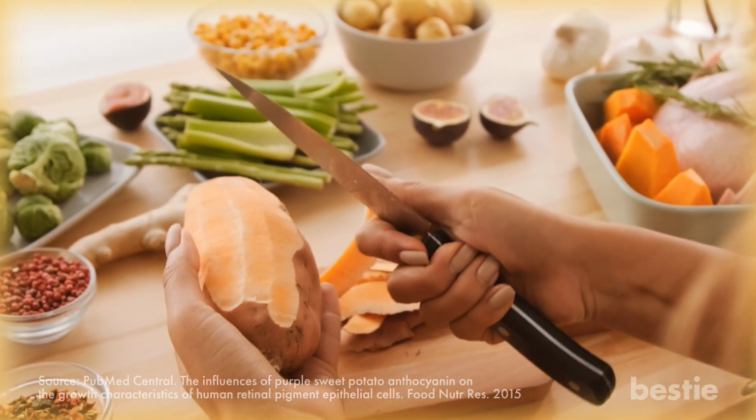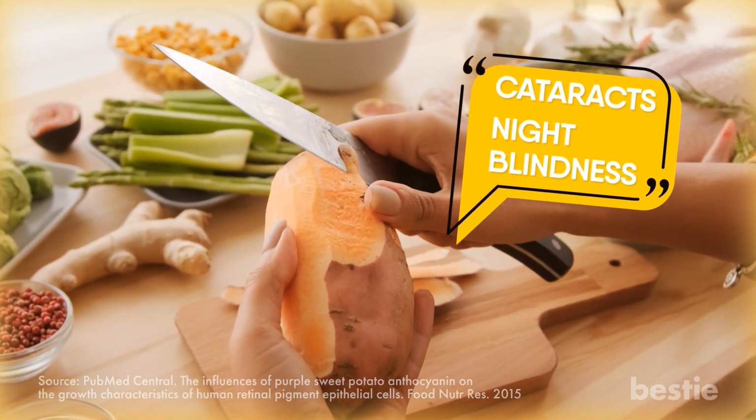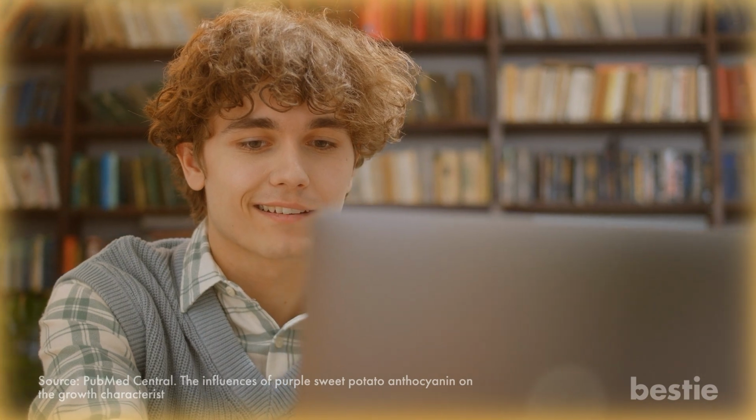Sweet potatoes are a good source of beta-carotene, which your body can convert into vitamin A. This helps your body avoid eye-related issues such as cataracts and night blindness. This vitamin also helps ensure you don't have dry eyes, which usually happens when staring too long at computer screens.